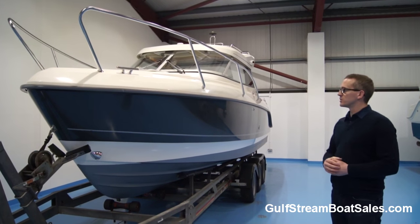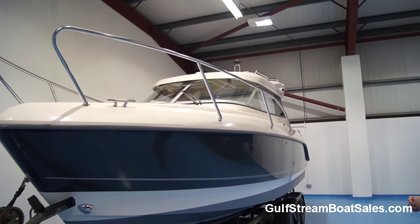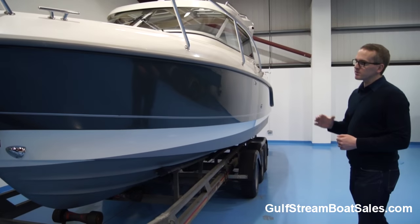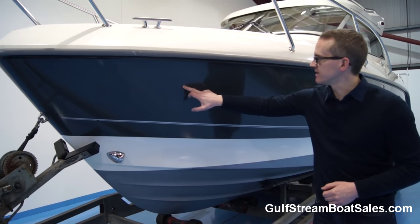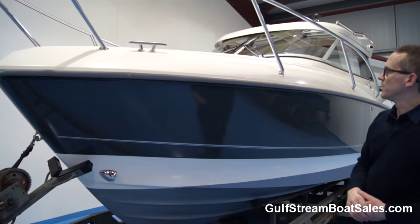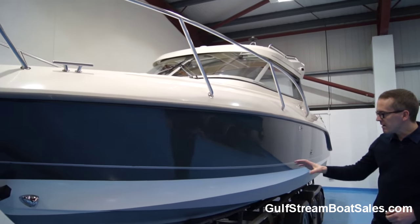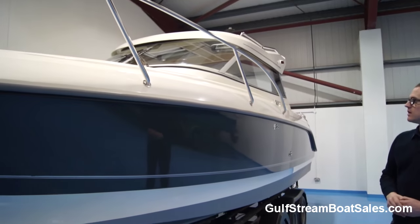Taking a walk down along the port side, generally speaking, the boat is in really nice condition. The gel coat is pretty much perfect. A couple of very small marks here and there, little minor scuffs like this here. The rub rail has a few little scuffs in it as well, but nothing to worry about. There's no impact damage as such. There's no star crazing anywhere around the hull here.